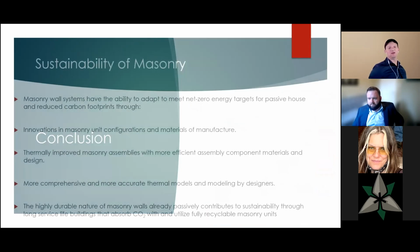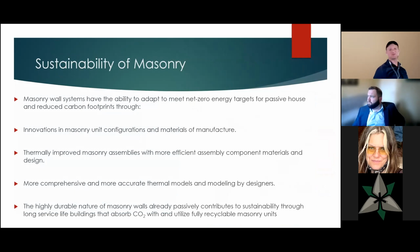So in conclusion, sustainability of masonry. Masonry wall systems have the ability to adapt to meet net zero energy targets for passive house and reduce carbon footprints through innovations in masonry unit configurations and material of manufacture, thermally improved masonry assemblies and more efficient materials and components, and more comprehensive and more accurate thermal models and modeling by designers. And in closing, the highly durable nature of masonry walls already passively contributes to sustainability through long service life buildings that absorb CO2 and are fully recyclable masonry units.